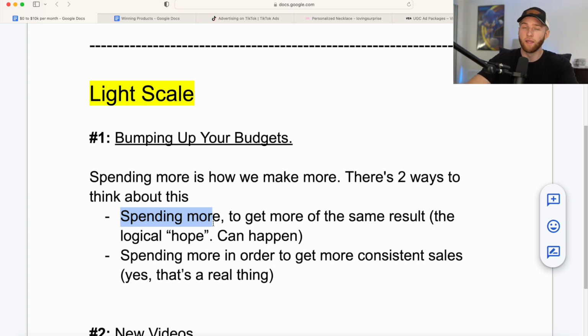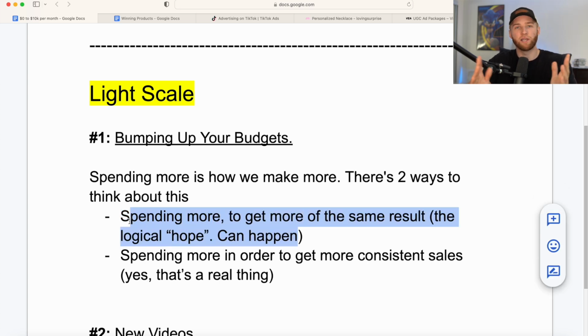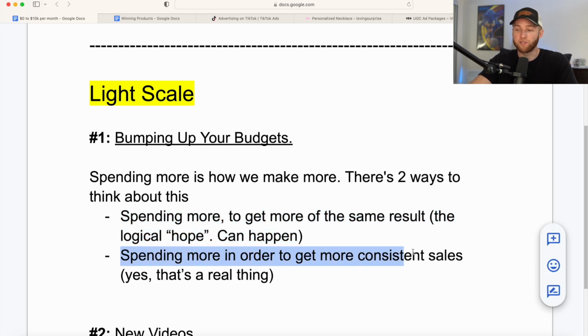If I spend more, I'll keep doing that. Unfortunately, advertising is not logical. While it can happen, it's not always as linear, which is good and bad. Because if your results aren't great, you could spend more and the results could actually improve. And that's actually a real thing here in advertising. The more you spend, the more consistent sales you get.